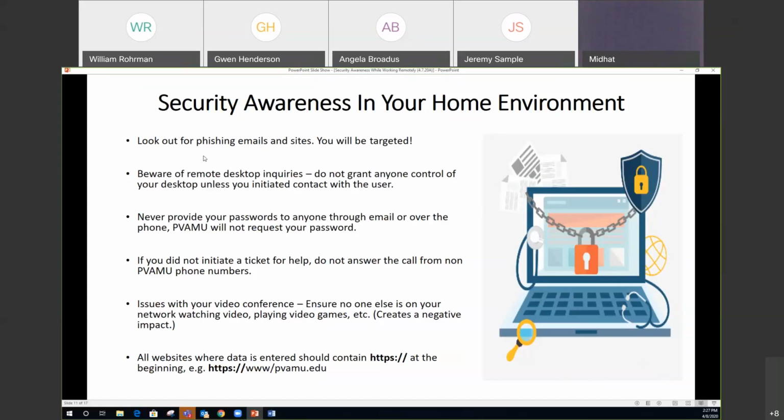While you're working in your home environment, again, look out for the phishing emails and the different sites. You will be targeted. I guarantee you. We've already had several employees, just in the short time that we've been working remote due to the pandemic situation, that have been targeted. Be very cautious. Be aware of remote desktop inquiries. Don't just allow control to anyone into your desktop.